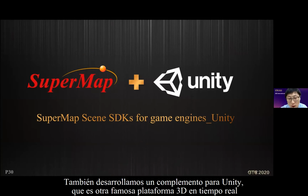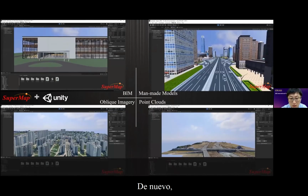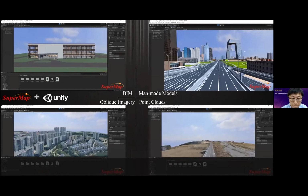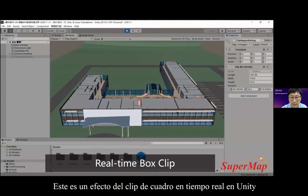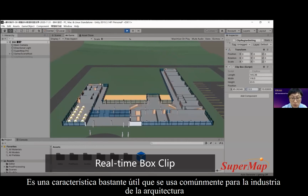And we also developed a plugin for Unity, which is another famous real-time 3D platform. Again, all commonly used GIS data is supported in this engine. And what is more, here is an effect of real-time box clip in Unity, and it is quite a useful feature, which is commonly used in the architecture industry.